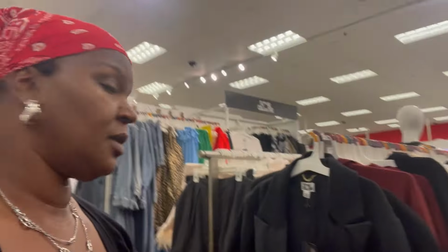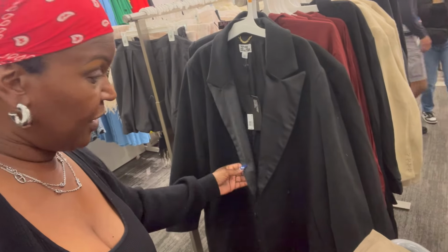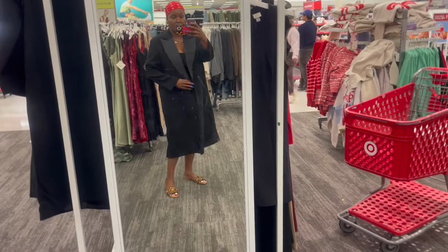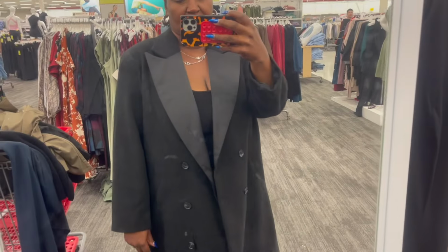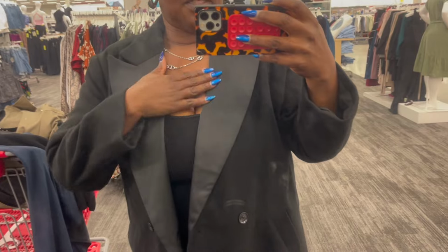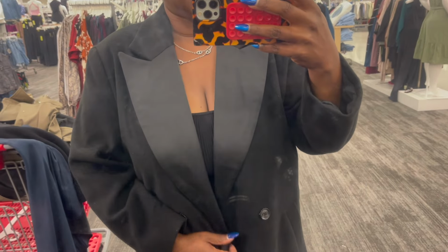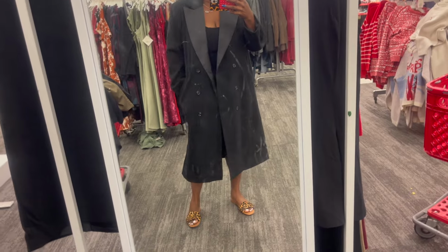And then this coat is cute with the tuxedo lapel. It's just okay. I mean, I love this detail here. This is stunning, actually. But the rest of the coat is just okay.